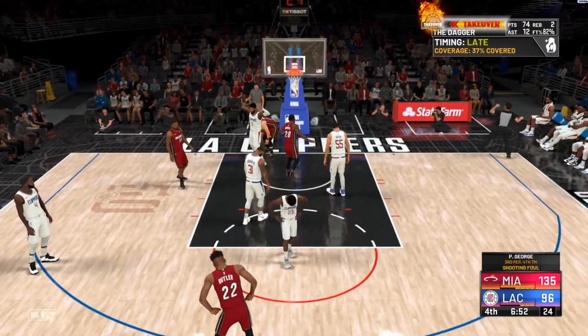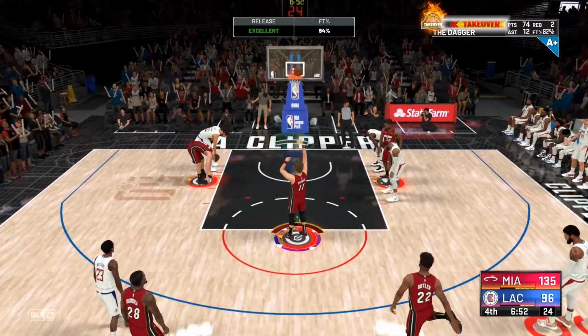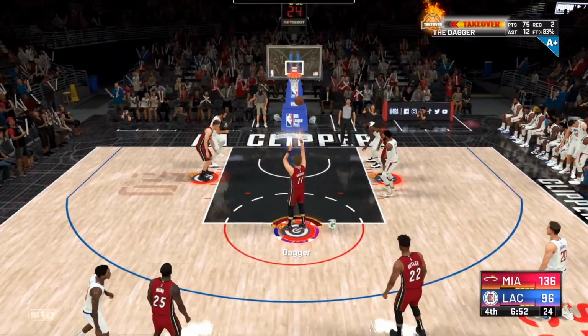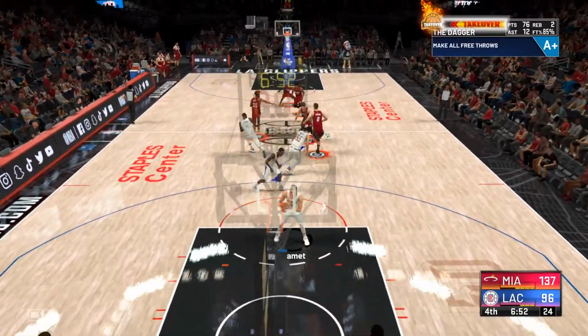And foul on the shot. He'll shoot two at the free throw line. The first free throw is good. Landry Shamet's checked in for Morris. Kendrick Nunn, he's checked in for Miami. And he makes both free throws.